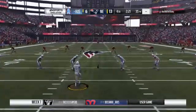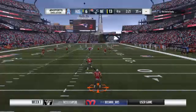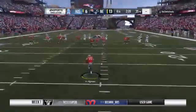This game back within a touchdown now as the kickoff's away. Now it's Adam Humphries on the return.